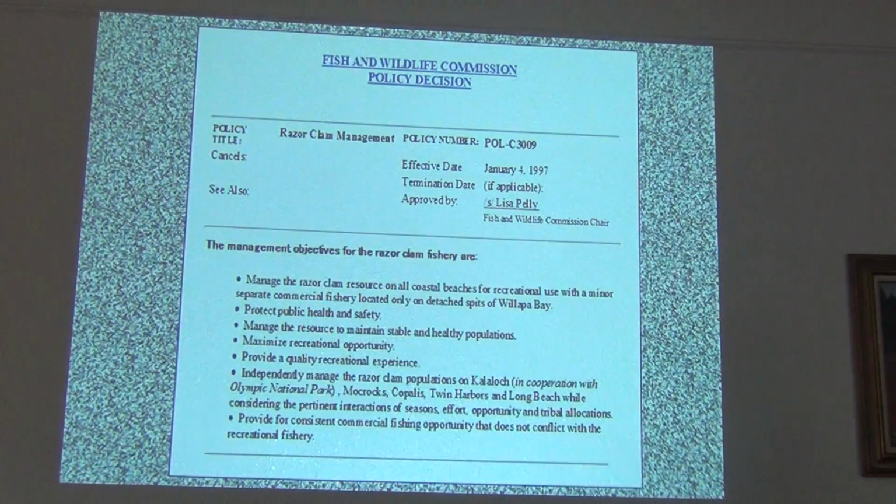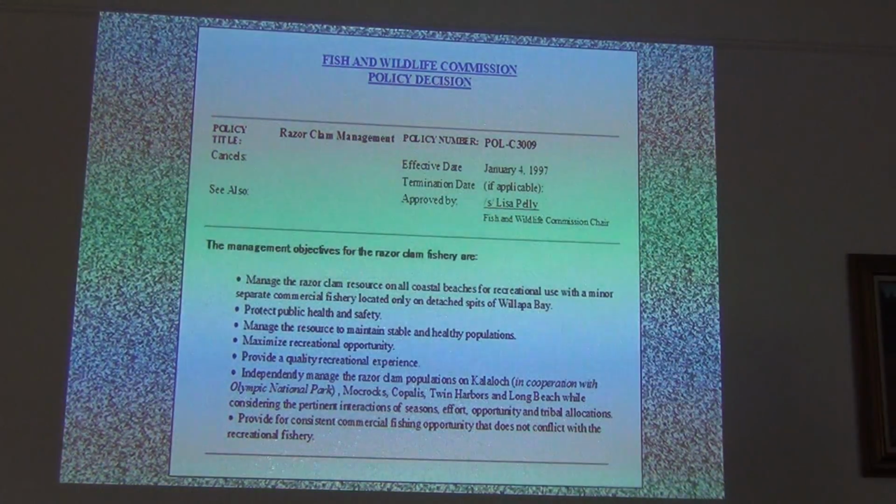So I want to place myself in the agency a little bit and give you an idea of the people that I answer to and how it works. This is a policy that the Department of Fish and Wildlife, or the Fish and Wildlife Commission, provided for razor clam management a number of years ago. The commission's a 9-member group that's appointed by the governor that oversees the Department of Fish and Wildlife, and provides policy guidance for all manner of fisheries and hunting activities that we do. And we're asked to follow that policy.